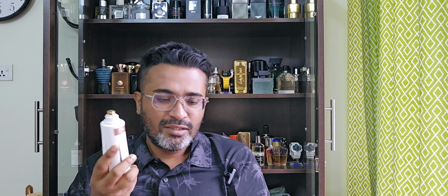The smell. The first time I sprayed it, I had no clue how this was going to turn out because I never smelled it before. I don't know how this smells. So the first spray, when I sprayed, I was very happy. This opening is very unique. I don't know what I smelled. Honestly speaking, it smelled very wow-like. It's the kind of fragrance you want to pay a lot of money for and expect that wow factor. This one has that wow factor.